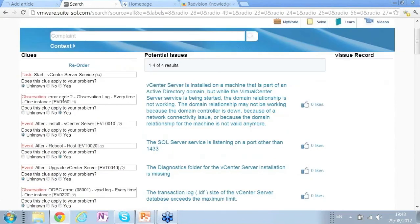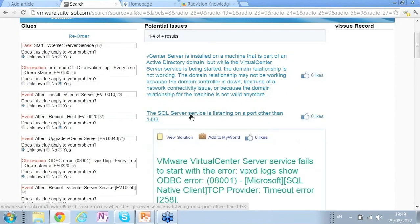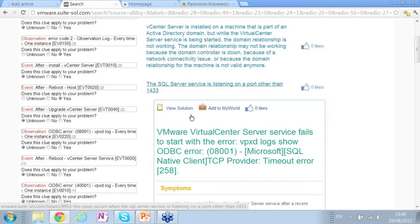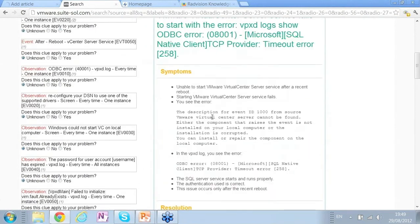And then anytime I can click on this button, reorder, and it automatically filters based on my input to the system of what might be relevant. And it's driving down the potential issues that might be the problem. So, oh, you know what? Yeah, this looks like it might be a problem.